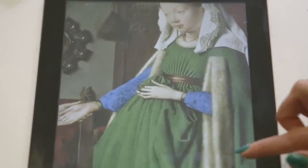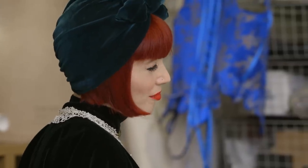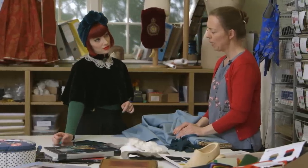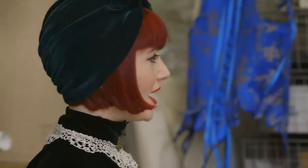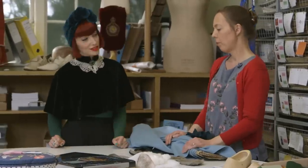There's this fur trim as well. Now, where does this fur in particular come from? We're still thinking about what it might be, and one possibility is it might be an Arctic fox. Wow. Where does one get hold of Arctic fox? Well, for these people, it would have been imported. It would be Baltic. It's another expensive luxury item.